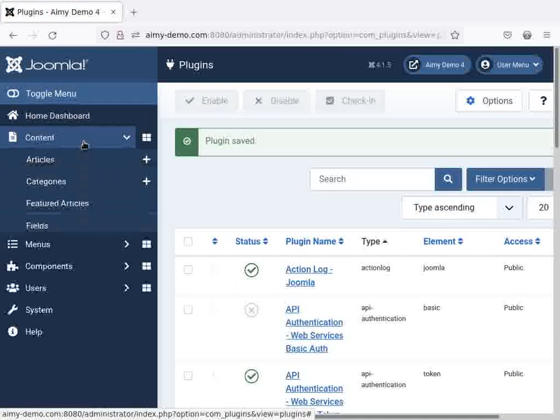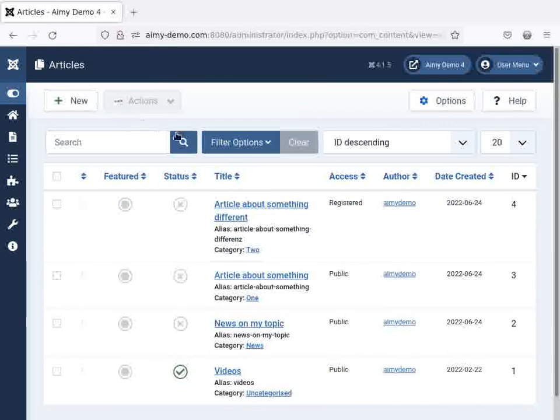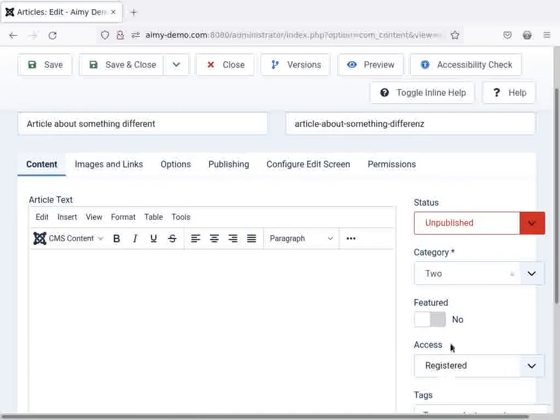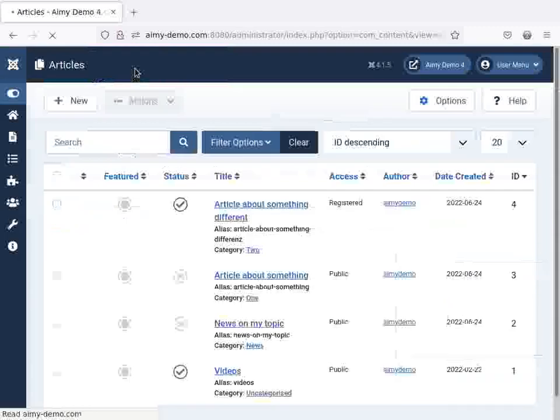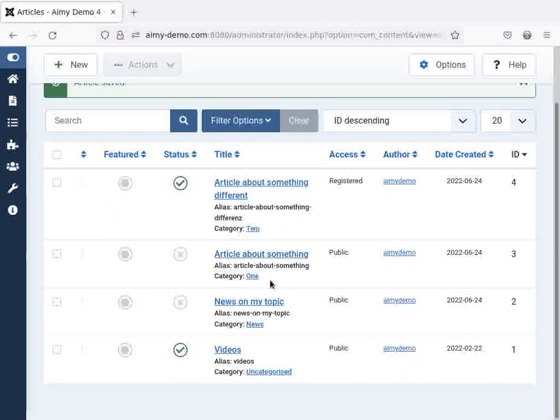Notifications are sent for public content only. We have an article that has access for registered users only. So if I save the article, no notification is sent. I publish an article that is covered by an exclude pattern. A hint is given that this content will not be sent for notification.